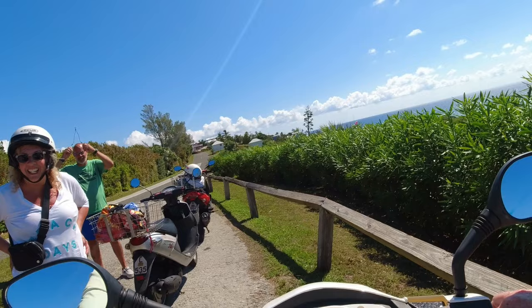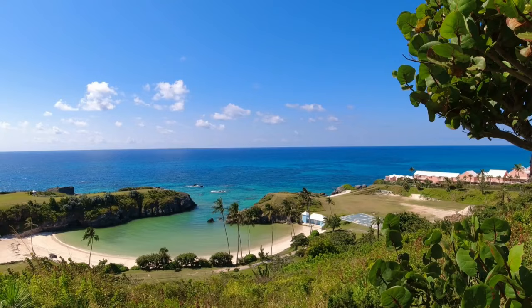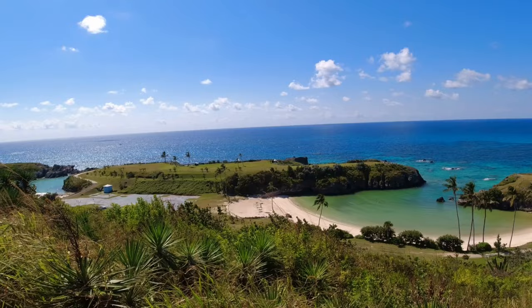Yeah. When you're driving around, you get to see views like this. Look at this beach down here. I'm assuming this might be somebody's house, but I don't know. And there looks like a golf course. Look at these views over here on the right.